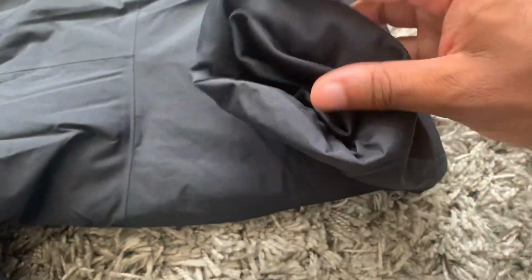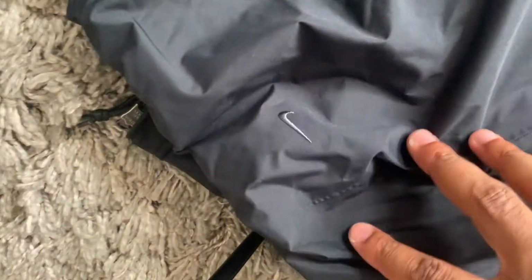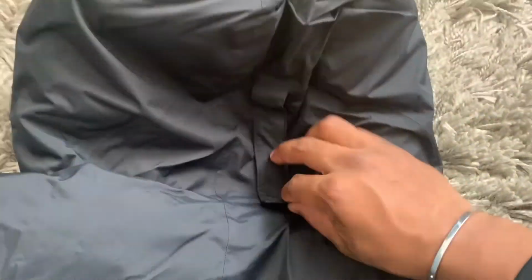We will now go into sizing, the price I paid for this jacket, and I will end the video with my final thoughts on the Nike ACG 4th Horseman Puffer Jacket.